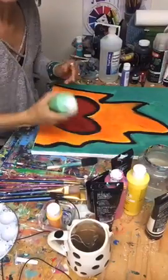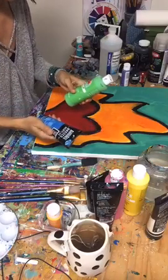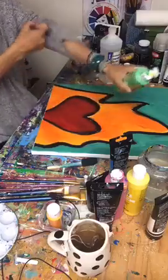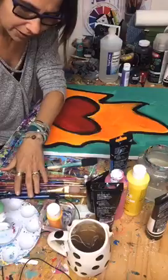And let's see, I need to get some colors out. So I've got this green and a blue, a cerulean blue, and this is a spring green. And I'm just going to mix these up because my background could use another layer of color.